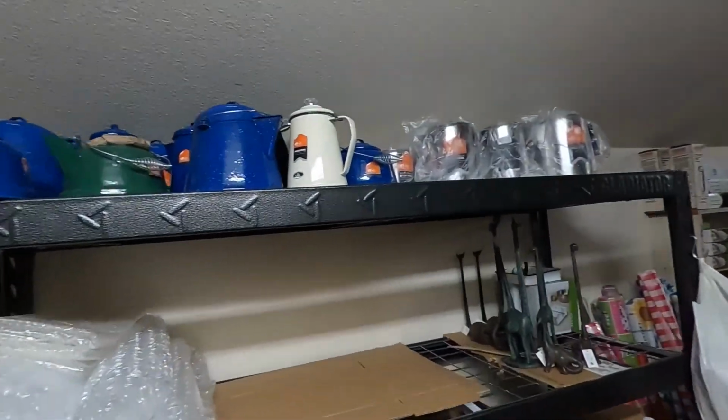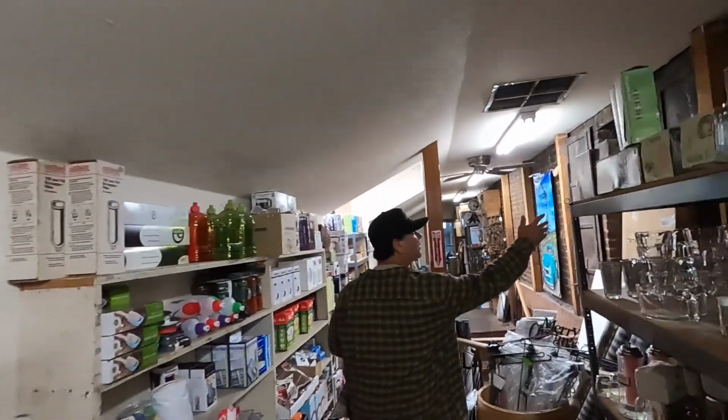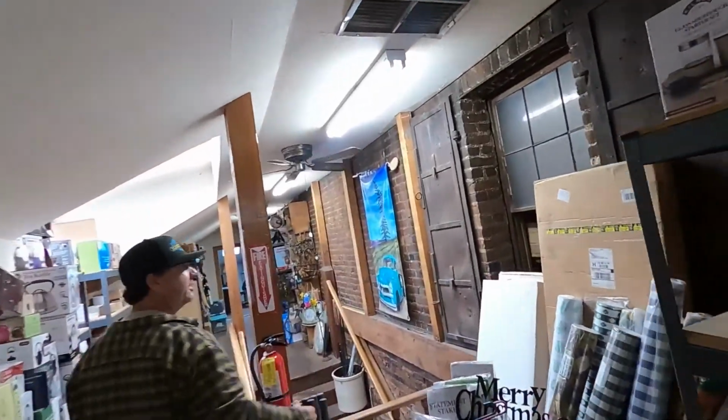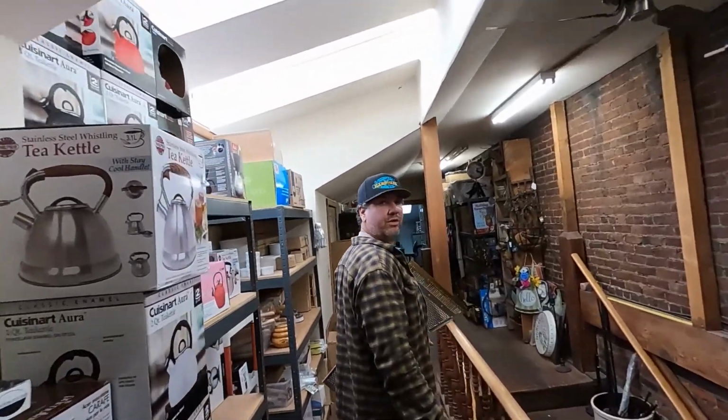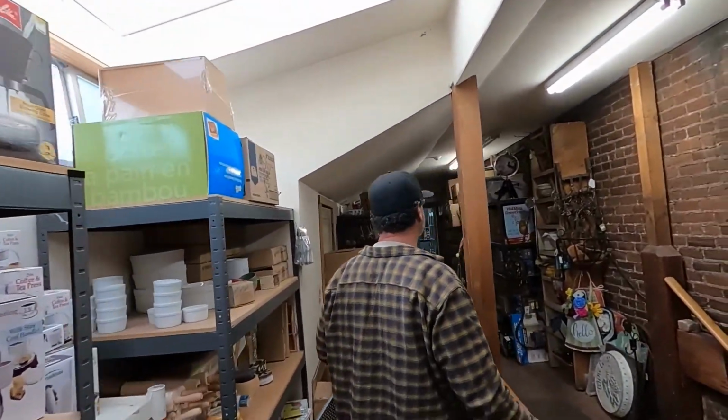Okay. You can see our storm shutters right here. Yep. Close down the storm shutters, run out. It's like the Carey House Hotel. A few of our old businesses still have those storm shutters.